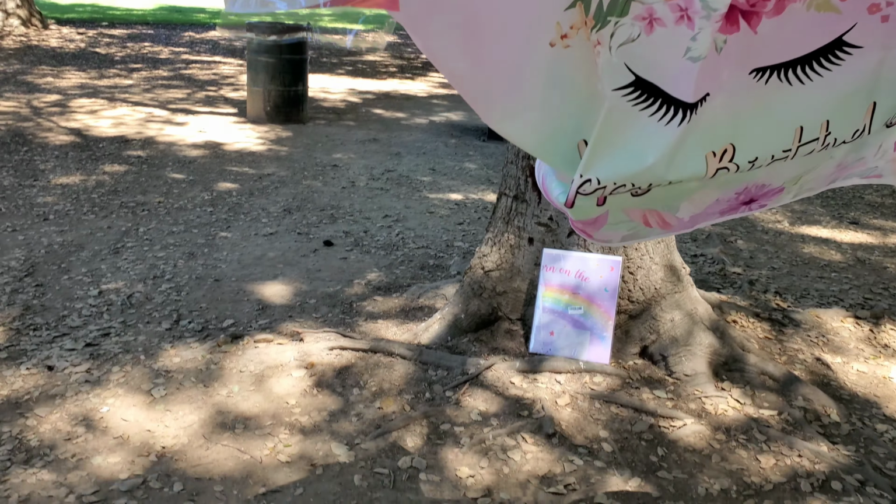All right, so I wanted to get video of her cake. It's super cute. Yes, it's unicorn themed. I love it. We're gonna take it out in a minute. Super fun. Got the peeps. We got the ducks. Of course.